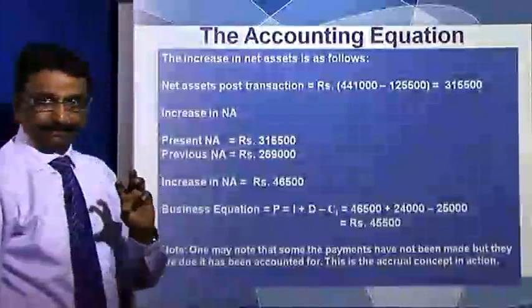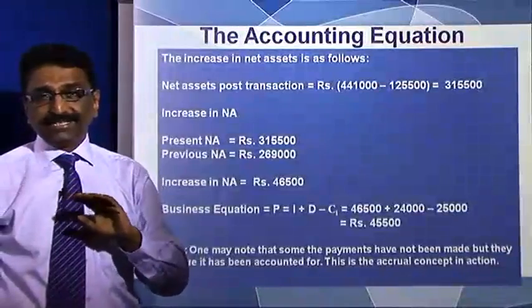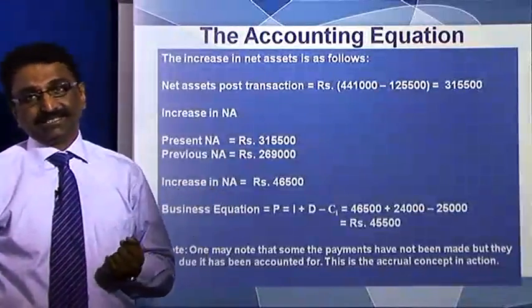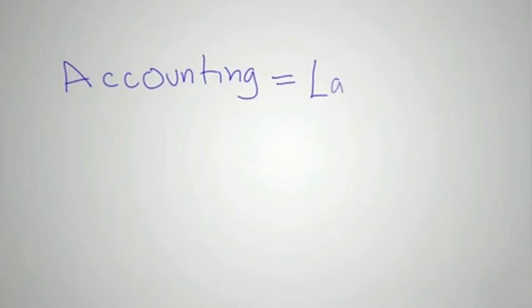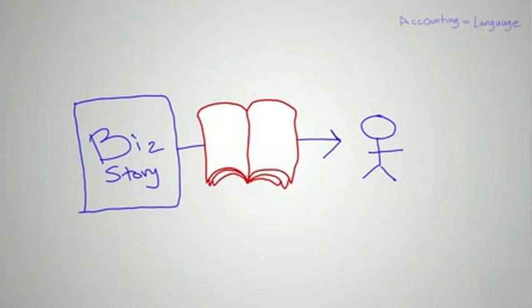We will look at a very good video clipping which will give you a fair idea and reinforce what we have just now learned. Accounting is a language. It is the language through which a business's story is told. When a business tells a story, it does it through a book.